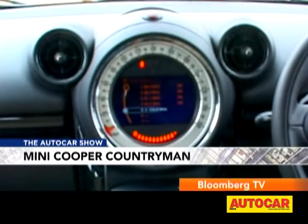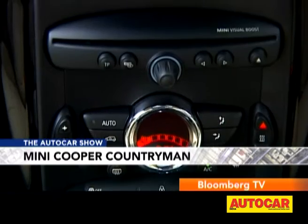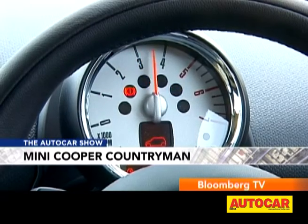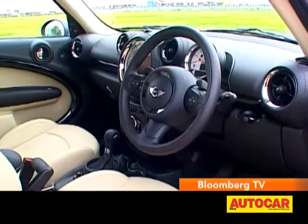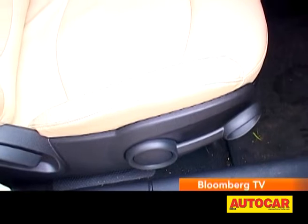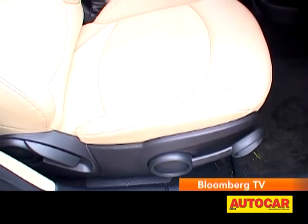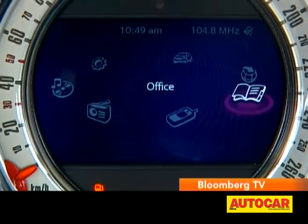Despite all the funkiness, the ergonomics are not the best. You have to search for things on the central console, and warning lamps are distributed between the speedo and the rev counter, making it confusing. Also, for a car of this price, there are some things missing, like the front seats and steering are manually adjustable instead of power, and the rear passengers don't have aircon vents, and there's no sat-nav.